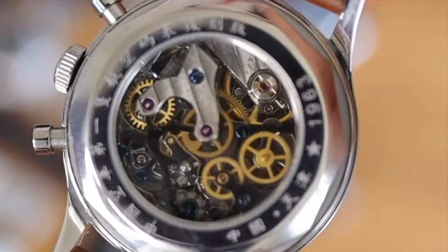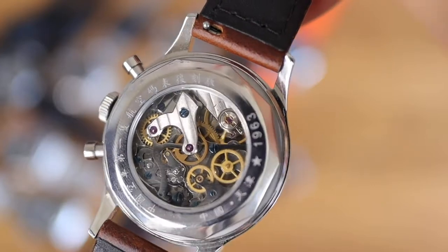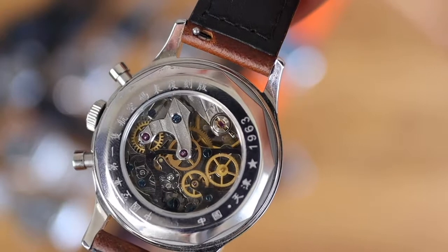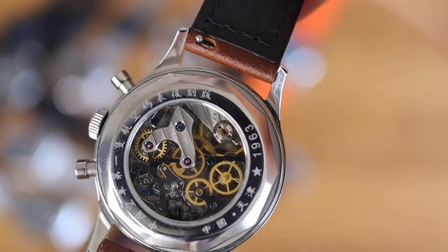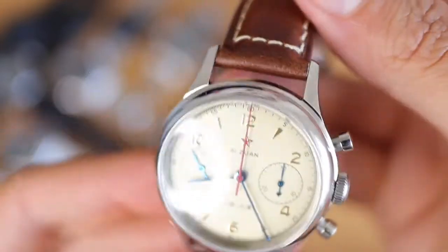This is one of the main reasons I got into mechanical watches. Just look at all those levers, those wheels, the jewels. It's just all of this working to give us as reliable a time as they can.